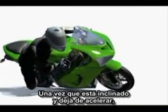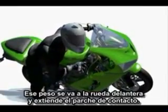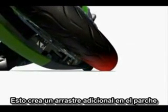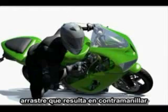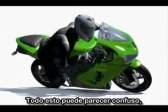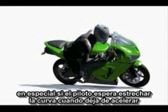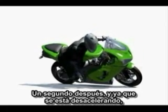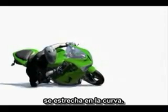Once into your lean and the gas is rolled off, weight transfers to the front of the bike, compressing the forks. That weight goes to the front tyre and spreads out the contact patch. This creates additional drag on the patch to the inside of the centre line of the bike. That drag countersteers the bike upwards and it runs wide. The whole thing can seem confusing, especially as the rider expects to tighten the turn when he rolls off the gas, and he finds the opposite of that happening. A moment later, since the gas is off, the bike slows, leans further over, and finally tightens up the turn.